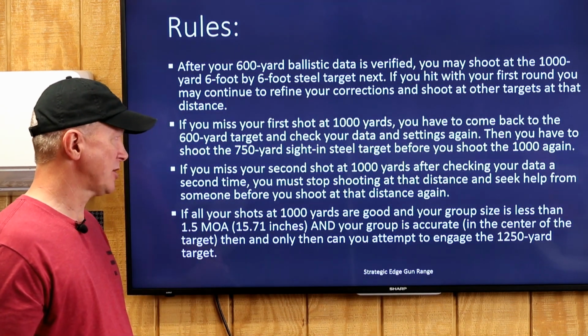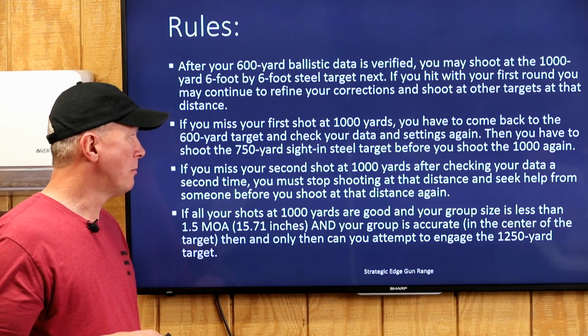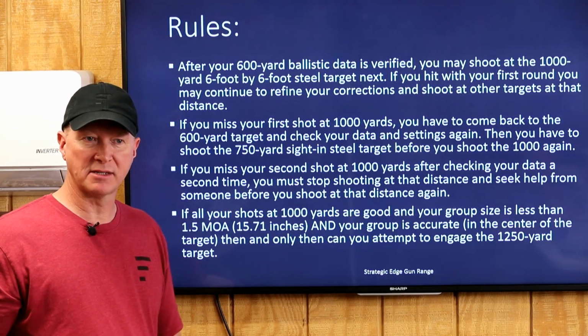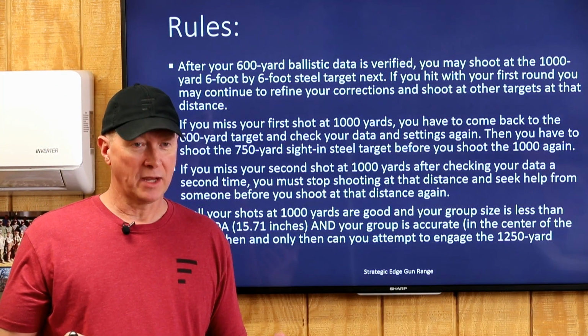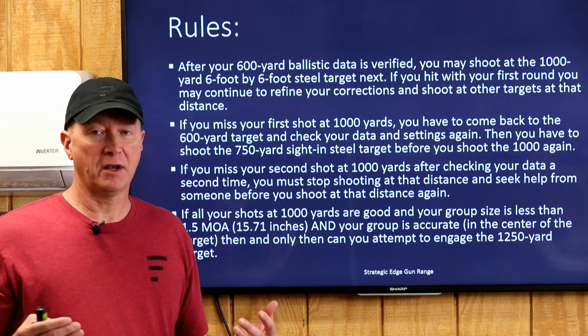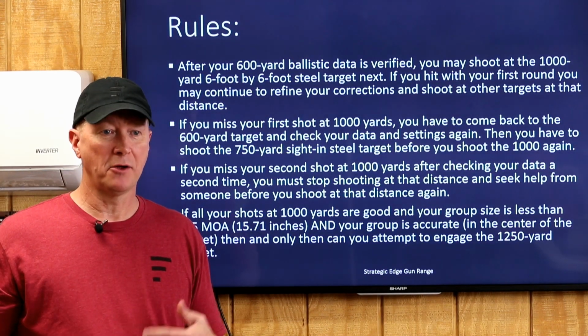If you miss your second shot at 1,000 yards after checking your data a second time, you must stop shooting at that distance and seek help from someone before you shoot at that distance again. Because obviously, it's your second attempt to solve your own problem. And like with most of us, we can't see our own problems until we get some help. So you stop. People are very friendly. You can ask someone to take a look at what you're doing, what you dialed, your ballistic computer.